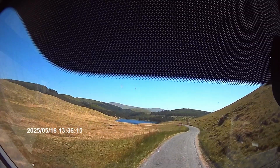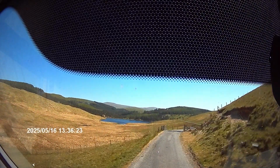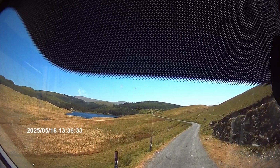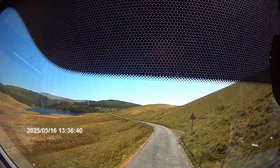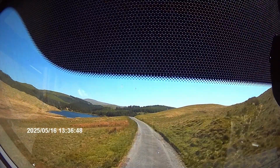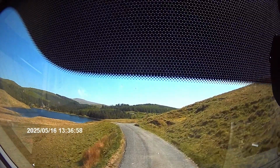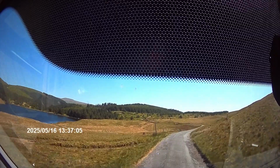Yeah, so this is coming up to one of the stops. There's a van. Yeah, so this is where I've pinpointed on the map, because where that thing over there is, I can see that on Google Maps. So this is where this car is. I think this is where that lay-by is. I'm going to stop and read the sign.